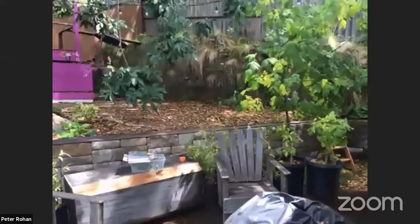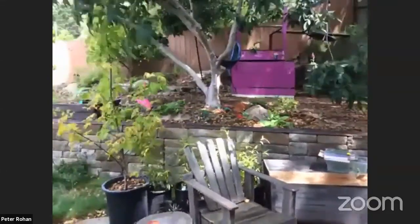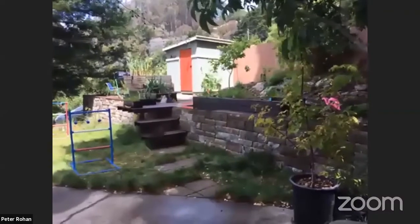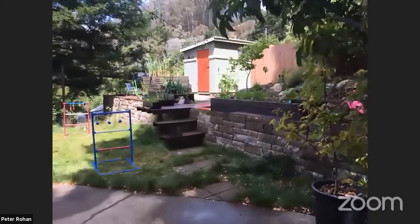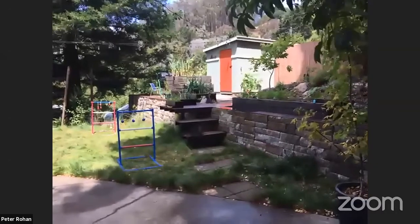But we used all the blocks that we had on site to create a linear wall, which lent itself more to our mid-century architecture. And we capped it with a steel flat bar, which can be easily upcycled or recycled. And then we also have steel stairs that are cantilevered that take you from this lower level to the upper level.